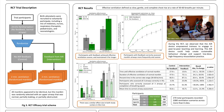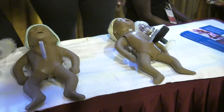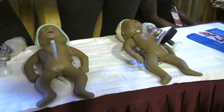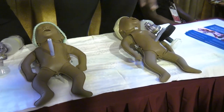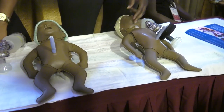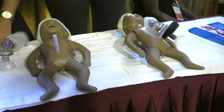They are normal mannequins, for about 2 minutes and 15 minutes to allow them to familiarize with having the device on the back, which is not the norm that they usually do. And then we would also create mannequin scenarios. Some mannequins we would block their airways. Some mannequins would cause leaks along their airways, and some mannequins were normal.